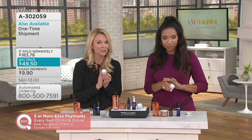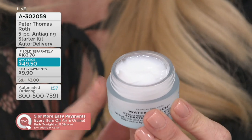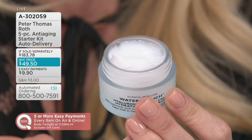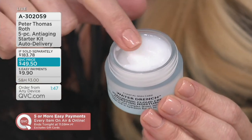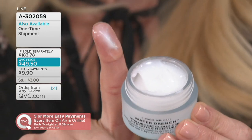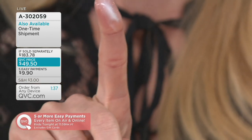And this is perfect for this time of year because, as you know, your skin is coming out of the summer months. It's dry, it's dehydrated. You've experienced environmental factors, the sun damage, the pollution that your skin has just encountered. You're actually getting a nice size. The great thing about this water drench cloud cream is this much, literally, covers your entire face, your neck, and bring it down your décolleté area.